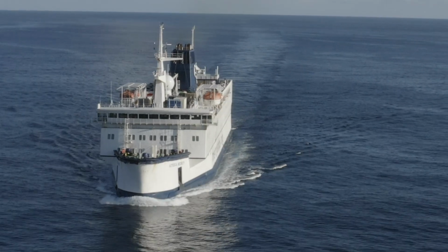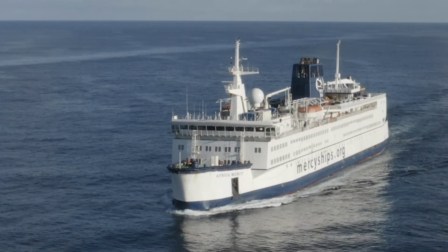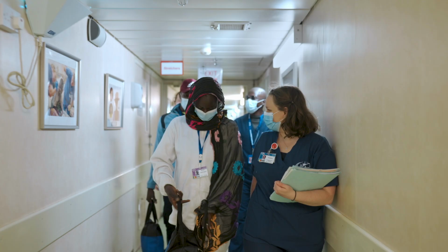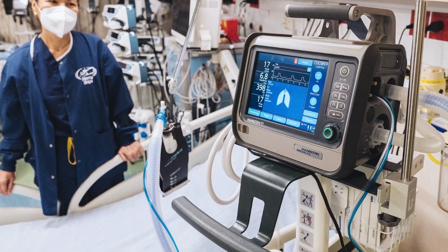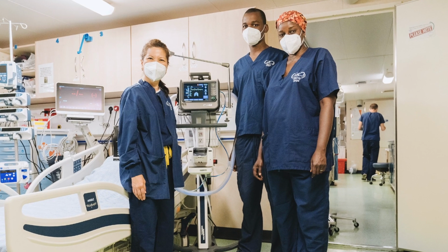So the Africa Mercy was a former cruise ship that they remodeled to be a hospital ship. And then these ships go to Africa with volunteers and provide essential surgical care for people in need, people that are underprivileged or cannot afford these surgical procedures, or they are not available. And we found this was a really good cause to support. And they needed 8 ventilators for both the ships. And they got the Hamilton T1 ventilator as well as the H900 humidifier.